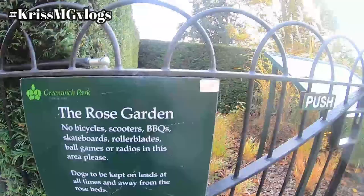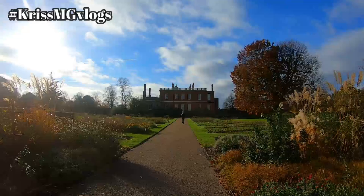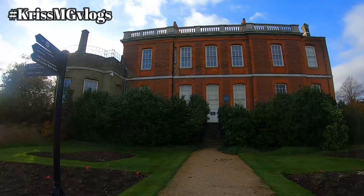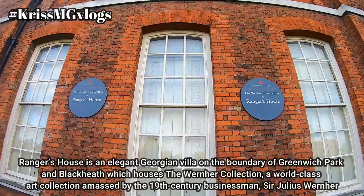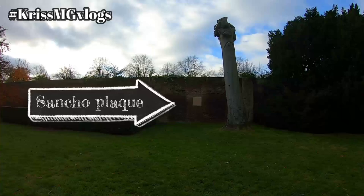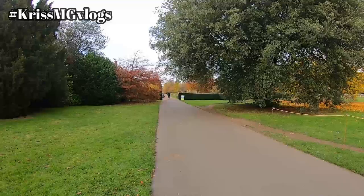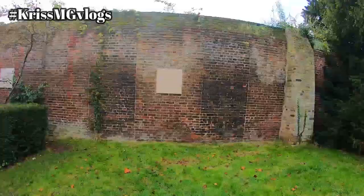Wow, look at that. Looks gorgeous. Wow, what a good looking building. It's an English Heritage building, the Wernher Collection at Ranger's House. So here is the plaque to Ignatius Sancho. The Rose Garden is just there to our right. So here is the plaque.